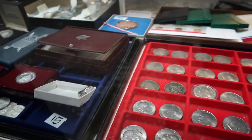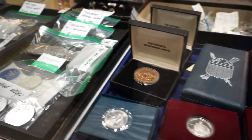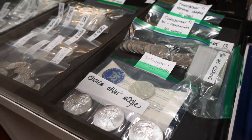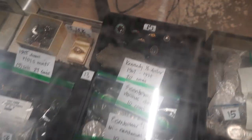It's kind of hard to tell because they're all kind of clumped in there. But there's silver eagles, there's halves, there's dollars. There's a gold ring back there.